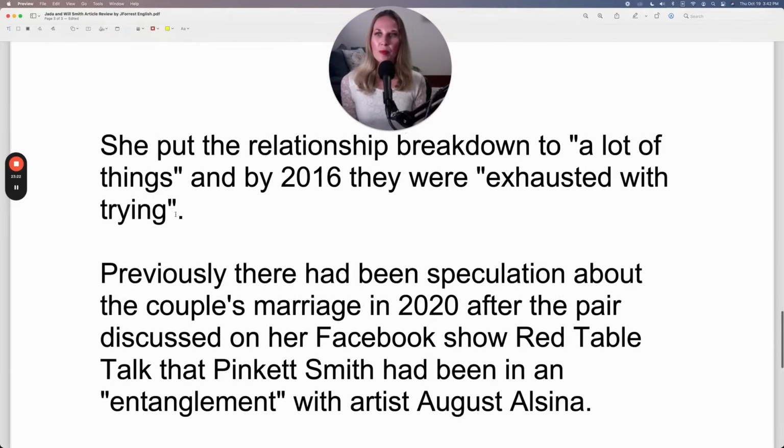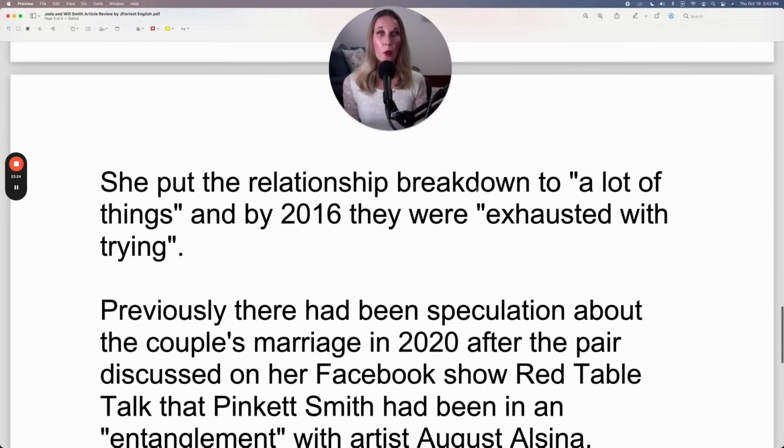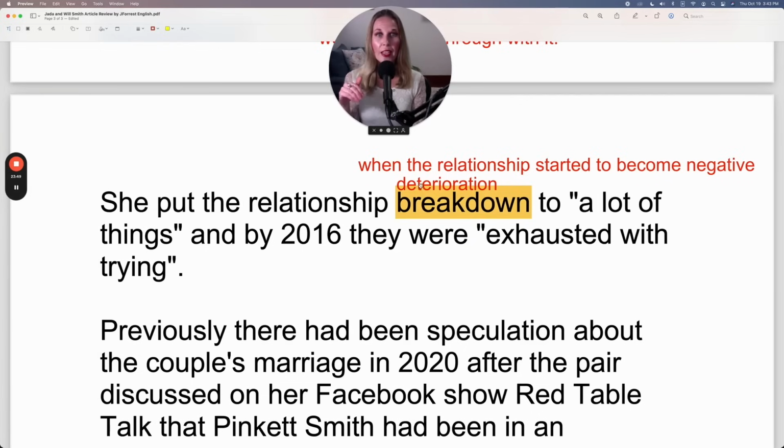Let's continue. She put the relationship breakdown. So the breakdown of the relationship, that's when the relationship started to become negative. It took a turn for the worse. It was no longer a loving, positive relationship. It was more negative than positive. The breakdown. So this is the noun form, the breakdown. Another word for that is simply deterioration. So you can say when the relationship started to become negative, that would be the relationship breakdown.